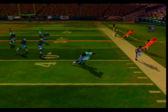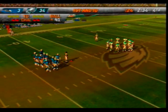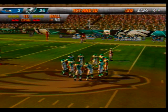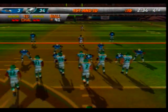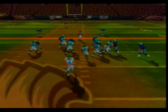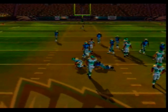The 38, the 50. Smith with a brilliant return and takes the punt back to the 41-yard line. Ball on the 41-yard line. First and 10. They line up in the I formation. Gives the ball up. This one will be spotted at the 40.